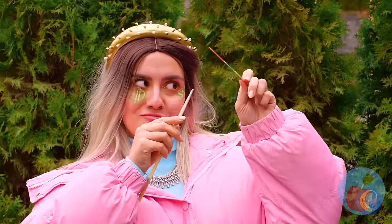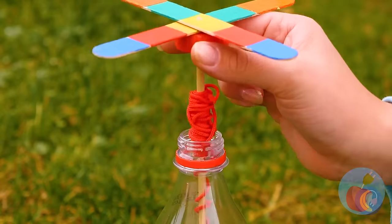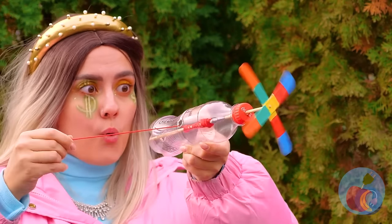Something strange about these mushrooms. Popsicle sticks. Add a few bottle caps. Maybe some wire and the rest of the bottle. And you've got a makeshift fan.